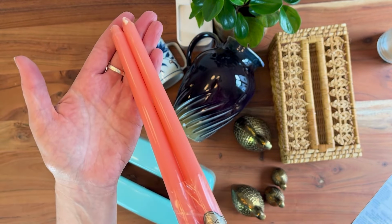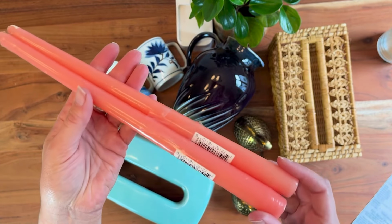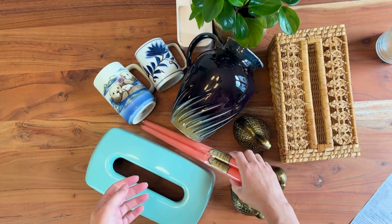These are for me just to add to my collection for staging items. It's a nice light pink, blush kind of color, I guess you could say. And these were $1 for 2. Those will be going in my collection.